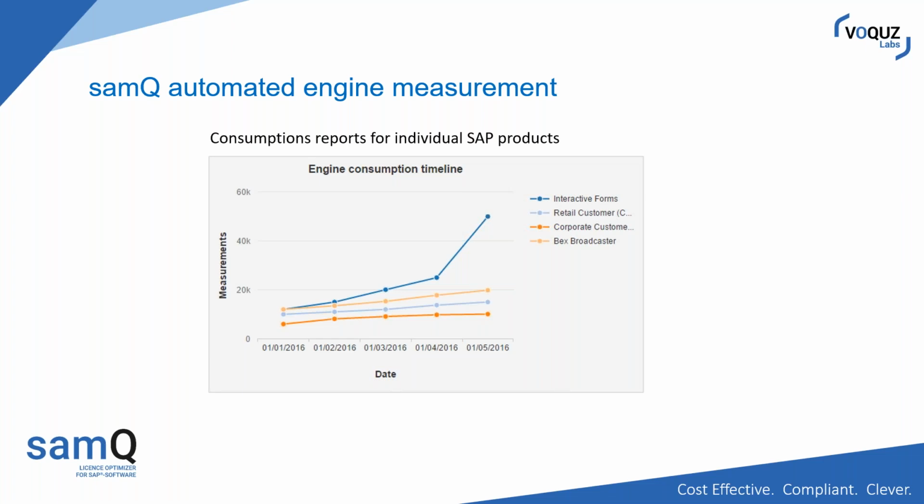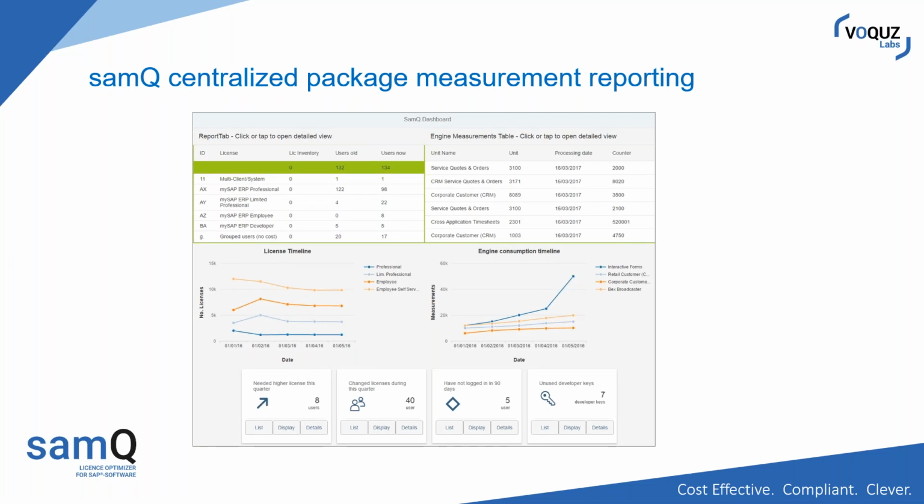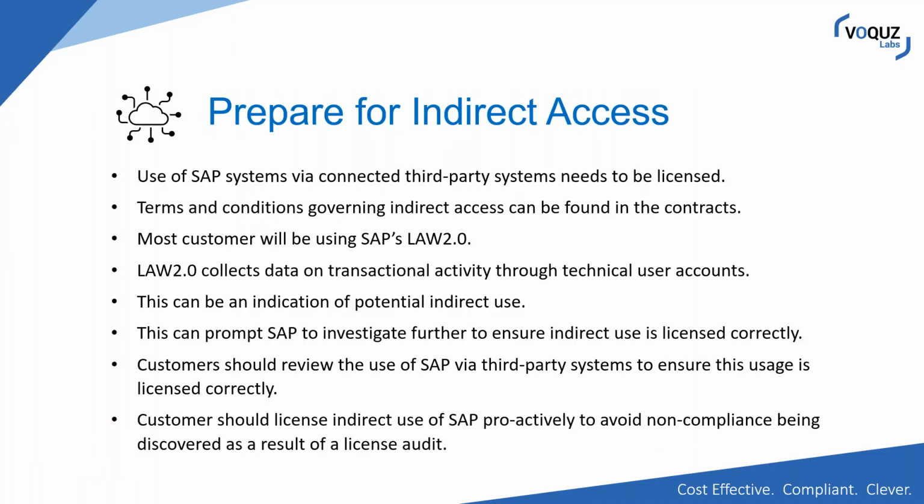So again, using a tool, why do this all manually? Why not use a tool to automate that analysis and just have ready on-demand reports within a tool to help you monitor and control that effectively? So here you can see a standard samQ report showing various different licensing attributes of products that are in use across the SAP estate.